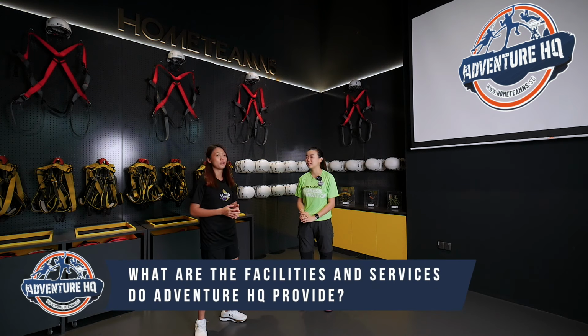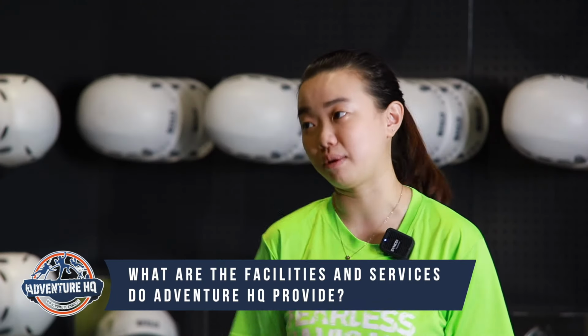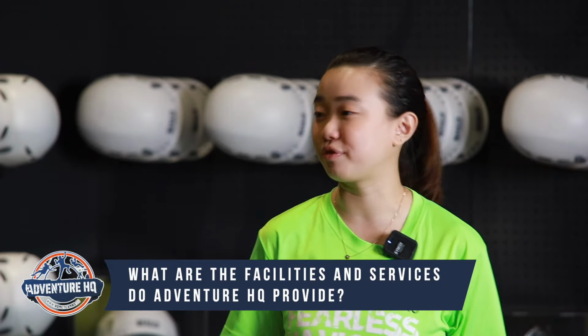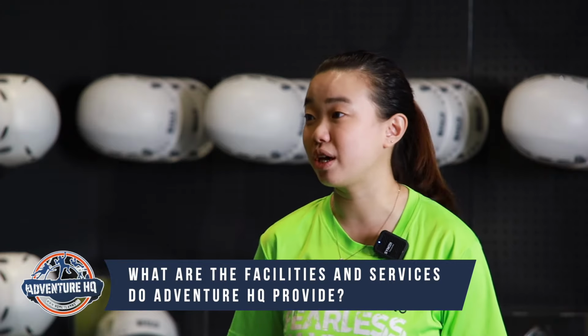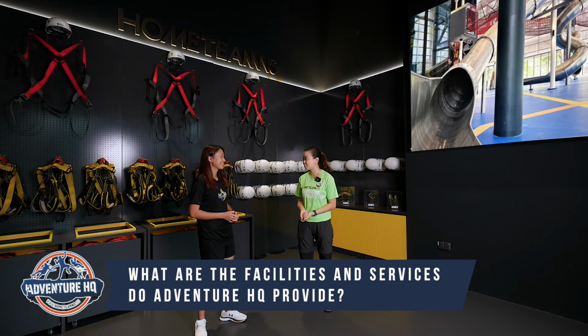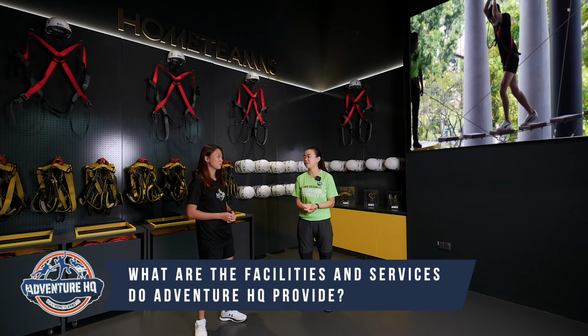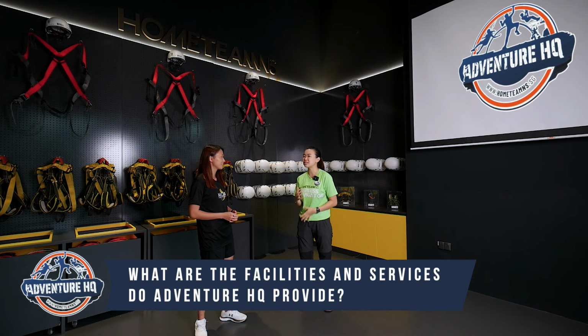So what facilities and services does Adventure HQ provide? Adventure HQ spans across four levels here at the Khatib Clubhouse, and we have a total of 10 different installations. Some key features are the first ever rope glider in Singapore, which you can try later, the longest fireman slide in Singapore, which spans 14 metres, as well as the biggest multi-tiered obstacle course, which is called Sky Venture. These are some key installations, and along the way I will explain more of the key features that we have here.